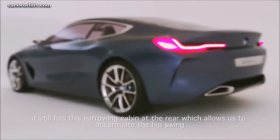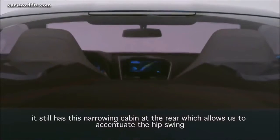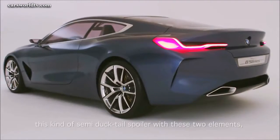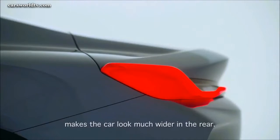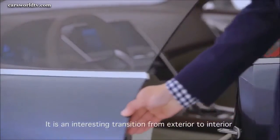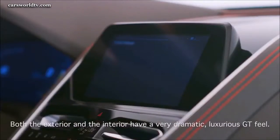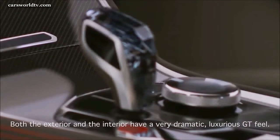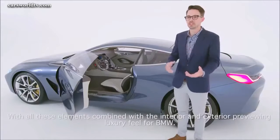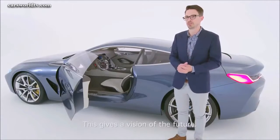Despite it being a 4-seater, it still has this narrowing cabin at the rear, which allows us to accentuate the hip swing. Also the way it intersects with the spoiler, this kind of semi-ducktail spoiler with these two elements, makes the car look much wider in the rear. It's an interesting transition from exterior to interior, where you have the sill crossing over into the exterior. Both the exterior and interior have a very dramatic, luxurious GT feel, previewing luxury for BMW. This gives a vision of the future.